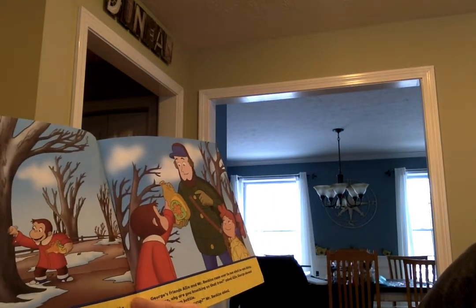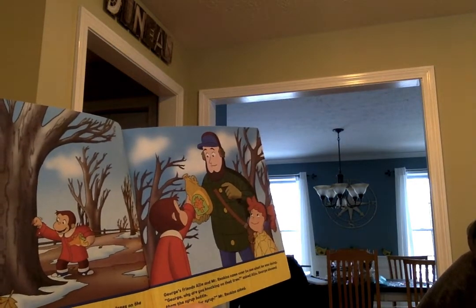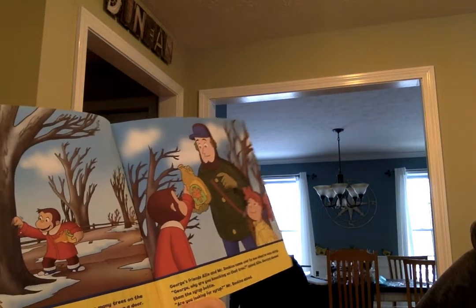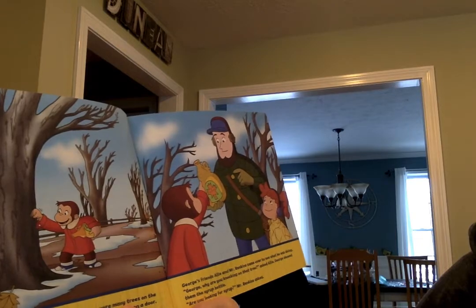George's friends, Allie and Mr. Renkins, came over to see what he was doing. "George, why are you knocking on that tree?" asked Allie. George showed them the syrup bottle. "Are you looking for syrup?" Mr. Renkins asked.